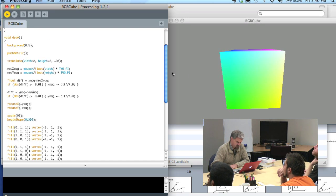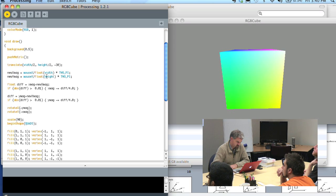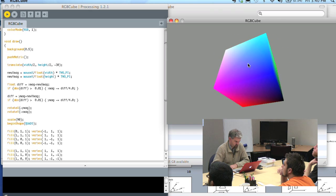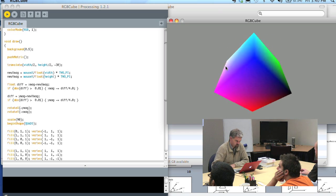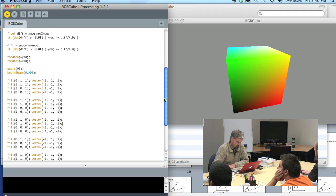The other part is the mouse manipulation. The way that works is it just takes the mouse position and uses it to specify rotation around the X and Y axes. So that's these two lines over here. And there's also a translation function which moves the cube into the middle of the screen to start off with. So it's pretty straightforward.